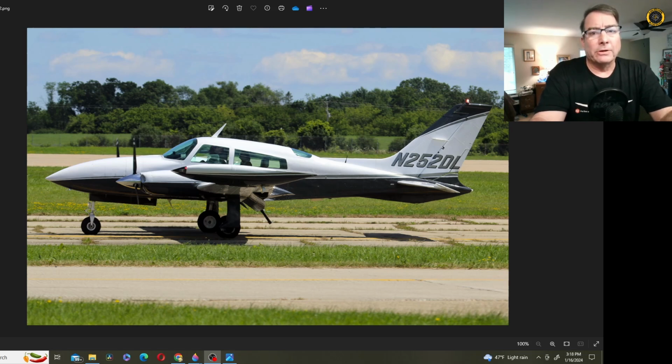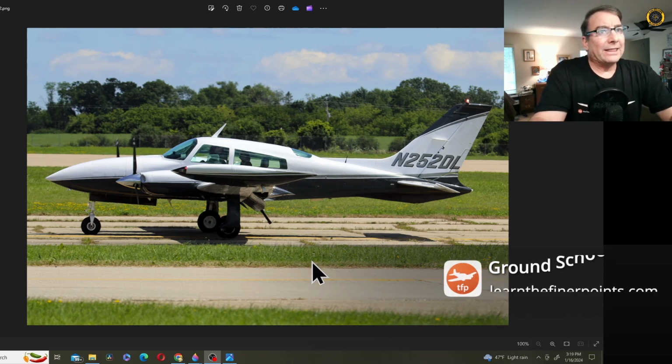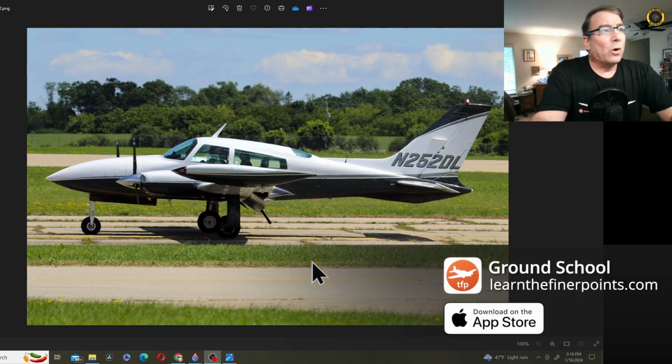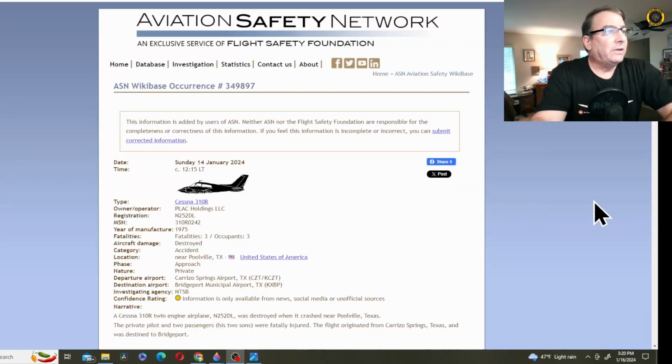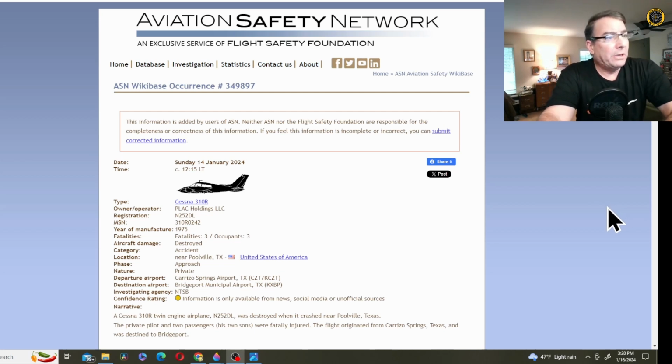You're watching the Blanco Lirio channel, and I'm getting a lot of questions about the crash of November 252 Delta Lima, a 1975 Cessna 310, an aircraft, by looking at this most recent photo, with no known de-icing or anti-icing capability. That's a clean wing and a clean tail. No boots.